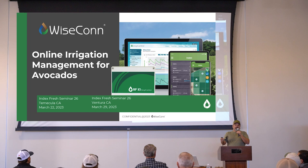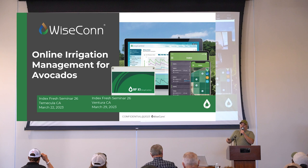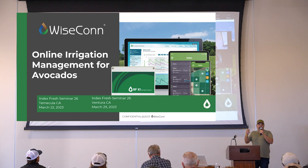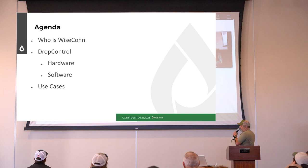It's to basically execute remotely what needs to be done with the pumps, the valves, the fertilizer injection systems, either through Phytech, using Phytech as a recommendation, or what they are telling you on the agronomy side to do, or by your own decision, by digging a hole and identifying the soil moisture by hand, but then deciding what to irrigate and executing it correctly. First I'm going to talk a little bit about WiseConn, then Drop Control, the product, and then go over some use cases that are going to be focused on the control side of things, other than the topics that other presenters might be talking about.